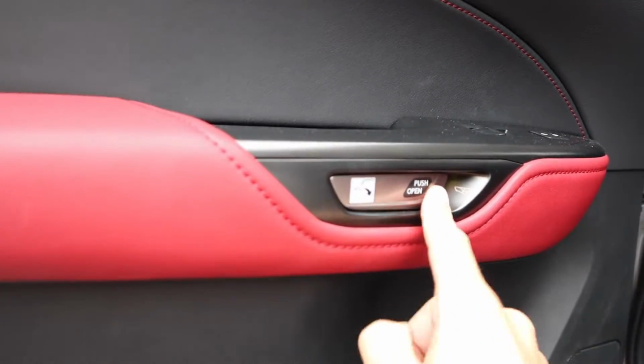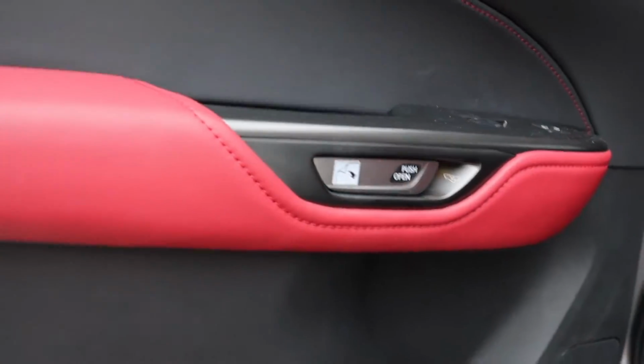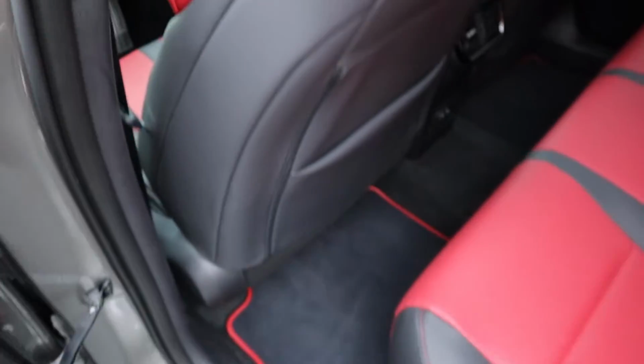Simply just push on that to do that. If you pull it twice, if the battery dies for whatever reason, that is your manual release to open all 4 doors.